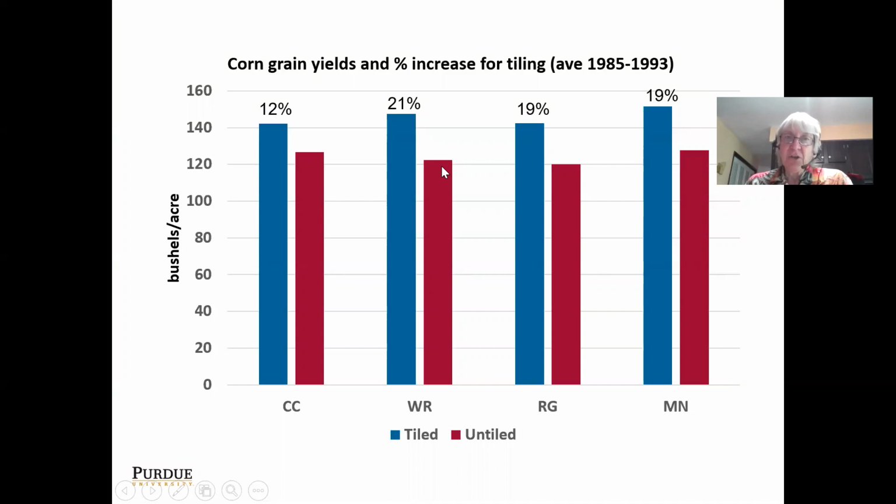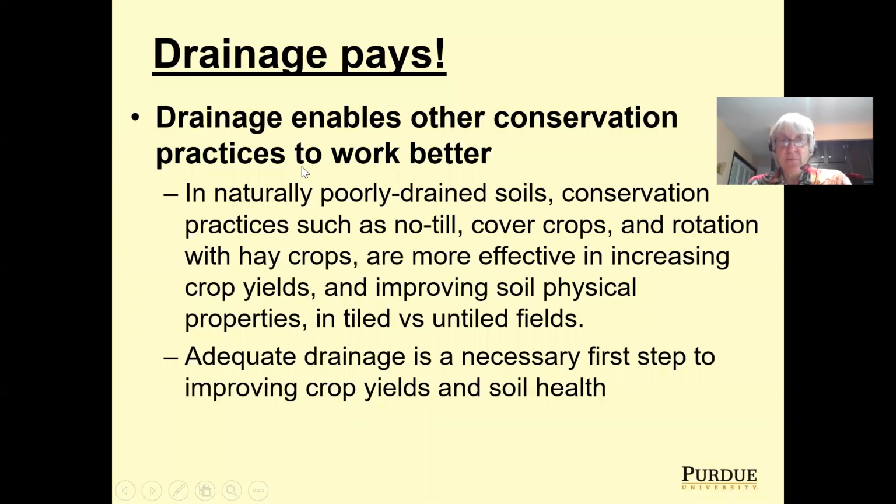untiled. Another way to look at it would be to look at the continuous corn control and then look at our conservation practices. And you could see that our yields were equal or greater with conservation practices where we had tile. On the other hand, where we did not have tile, the conservation practices were equal or lower yielding than the continuous corn. So our main point here is that drainage enables other conservation practices to work better.